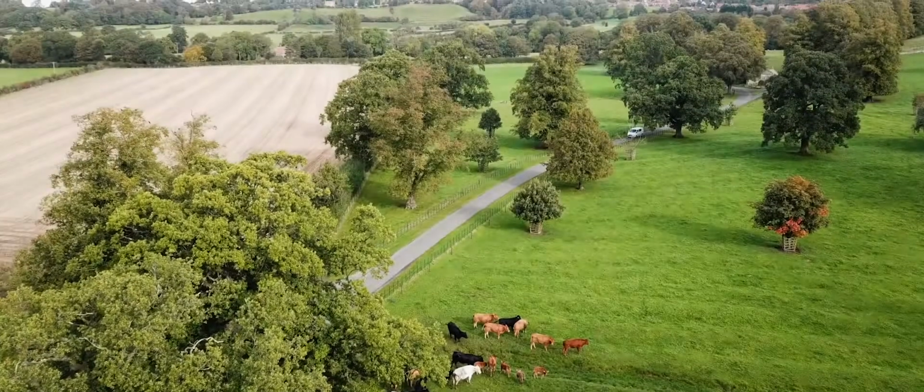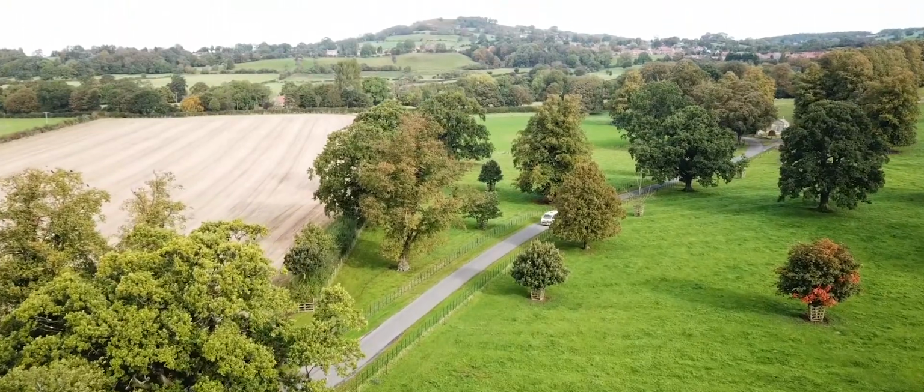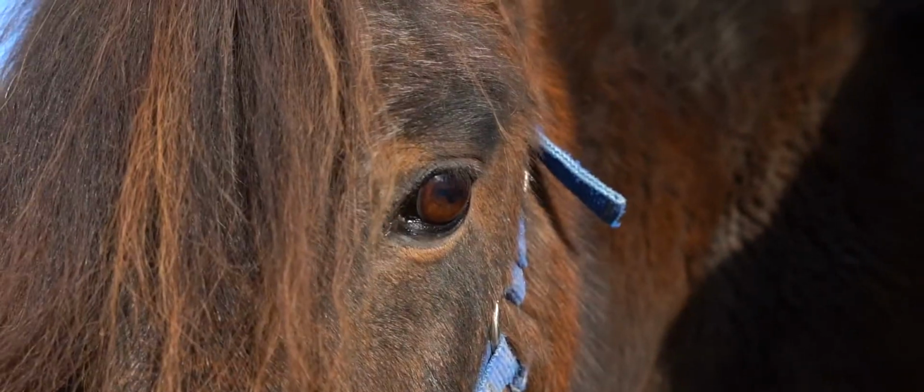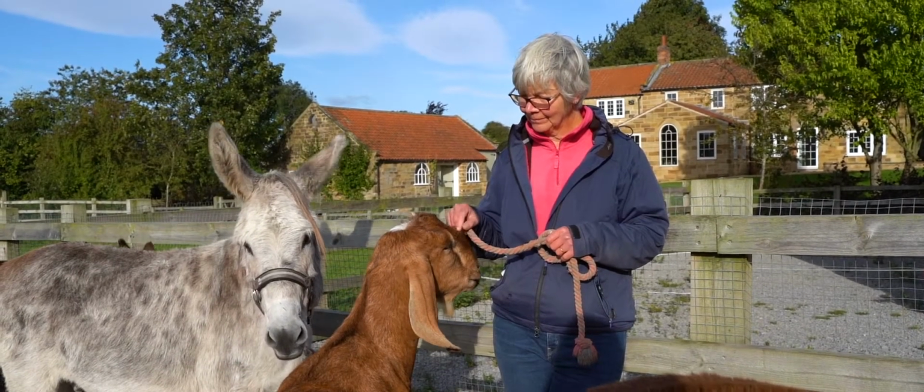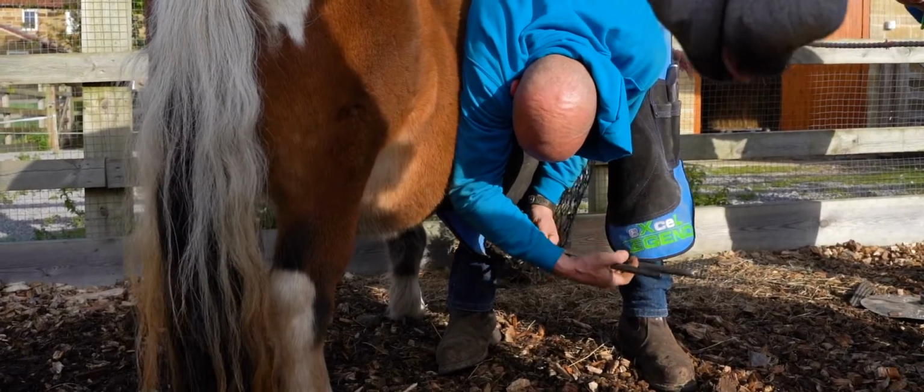So we're just nipping up the road now to a real nice lady called Lisa Hughes. She has a couple of Shetlands, a couple of donkeys, a couple of goats. We're not doing the goats, I have before, but we're just doing the Shetlands and the donkeys today.